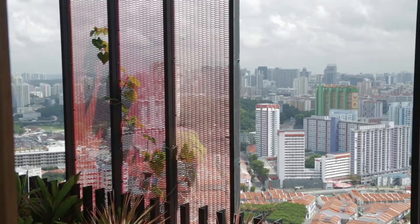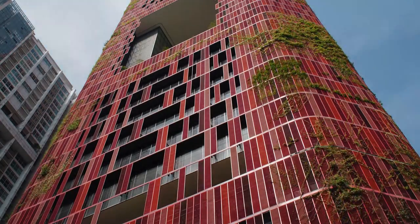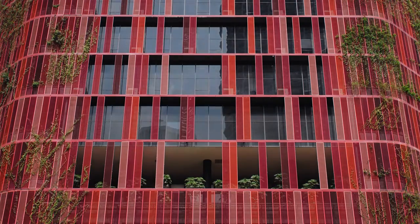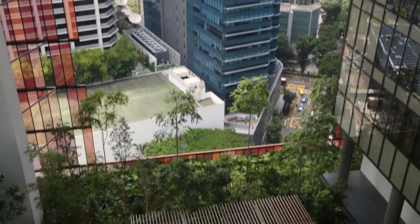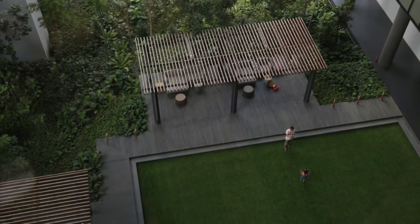This hotel is a living, breathing building. There's 22 different types of creepers here, and they're starting to take over the building. So what we're tending to find is the building is starting to change in appearance. And I think having the trees, the gardens, the lush sky terraces, and the creepers all add to that feeling of well-being. And I guess working here, I'm lucky enough to feel that as well.